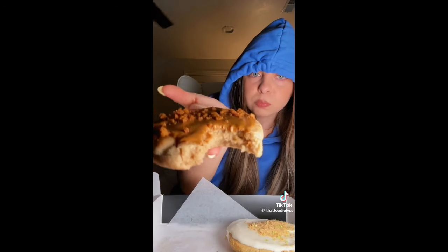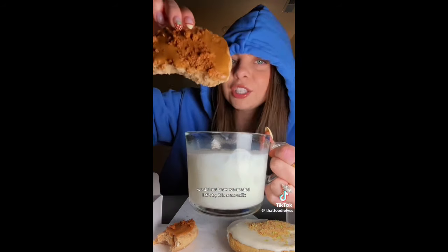Oh my gosh. It's breaking. Snickerdoodle and Biscoff is the ultimate combo we did not know we needed. Let's try it in some milk.